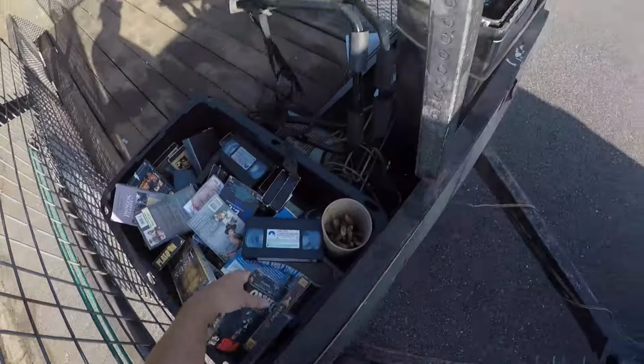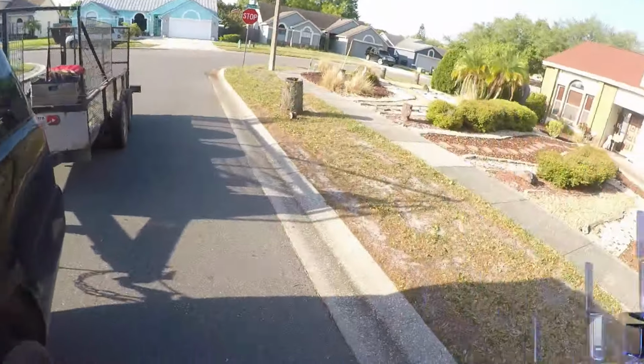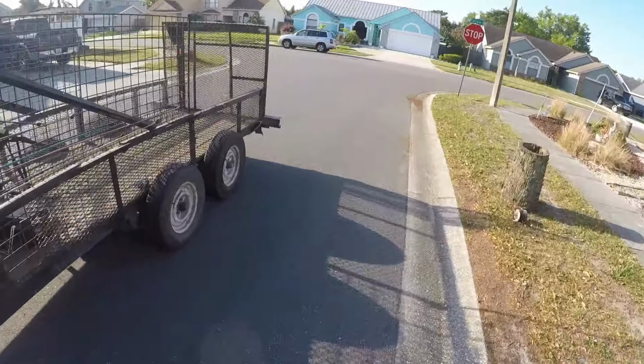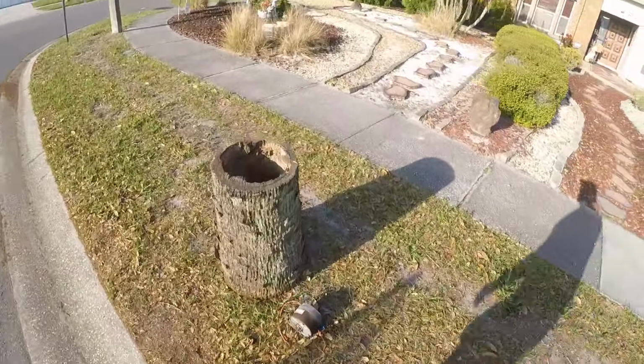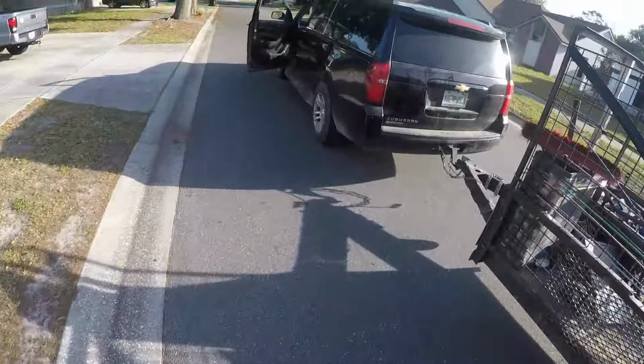Hey, Dr. No, that's old. Ha, let's go. I know, almost missed this. It's not too exciting. I think we'll go grab that little chair. I was gonna leave that. It's a tree, a fake tree. They're not gonna pick that up. They're gonna think it's a tree.